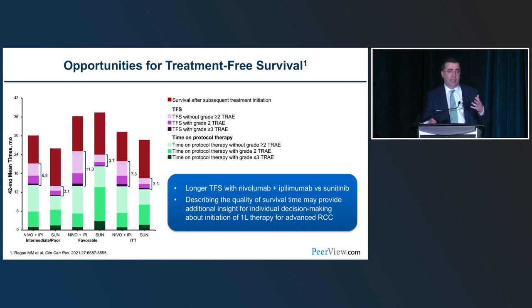I mean, you don't even need to be a statistician to see what it shows. Survival is greater in all patients, right? In the intermediate and poor patients, but treatment-free survival is twice as long in the intermediate and poor group. And in that favorable risk group, so in this patient right now where ipi/nivo is not yet indicated, it's 3 times as long. So patients are as likely to be alive if they get Sutent versus ipi/nivo, but they're 3 times more likely, based on this analysis, to be alive off treatment.